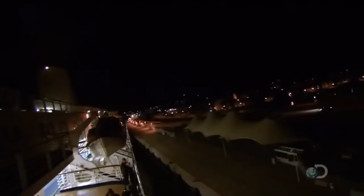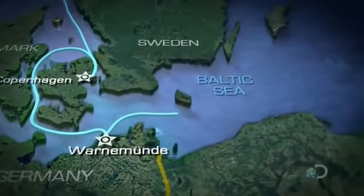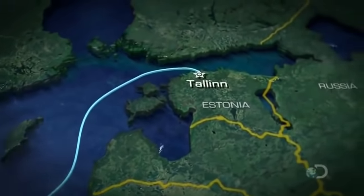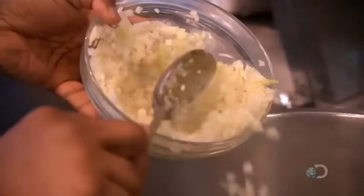Okay, let's go. Hard to port. The captain doesn't waste any time leaving. Mr. Pilot? 12 knots. Check. Captain Regas calls on Marco Polo's powerful diesel engines to swiftly bring the ship up to 16 knots. In just 34 hours, the liner is scheduled to dock at the medieval city of Tallinn, Estonia. Captain Regas needs to make up for lost time.